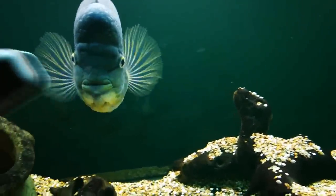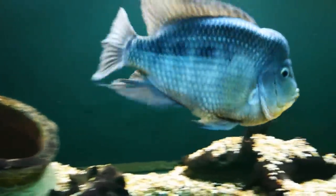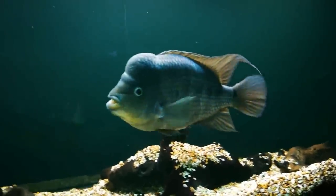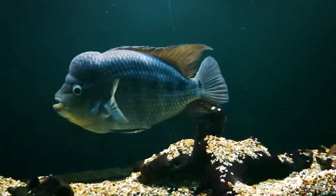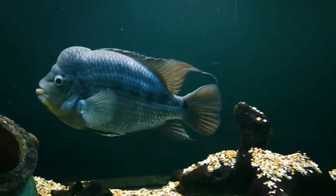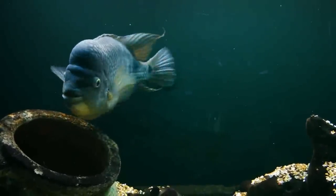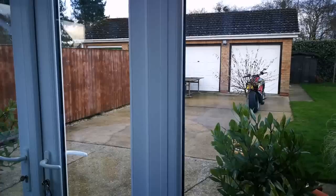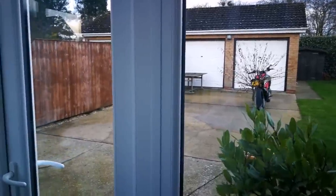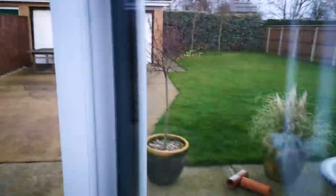I'll take you for a sneaky peek at my little fish room down the bottom of the garden. So say goodbye to Tank. We call him Tank because he's built like a tank, or in the UK, you'd say he's built like a brick shit house. So we'll go down the garden and we'll show you what's going on down there. Right, we'll go down the bottom of the garden and have a sneaky peek in my fish room.